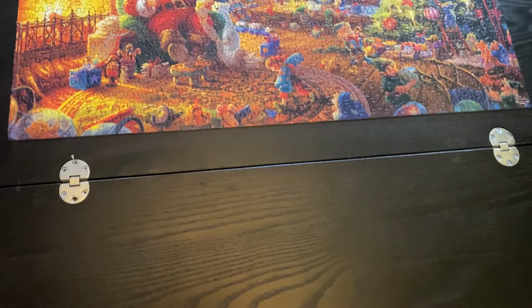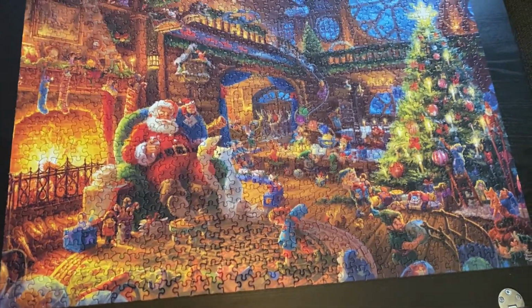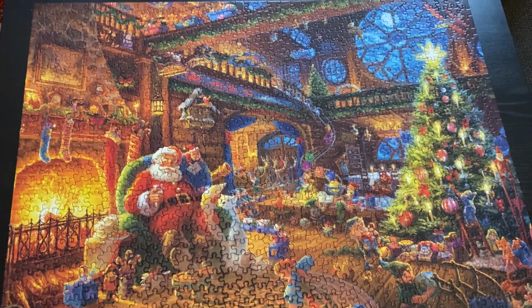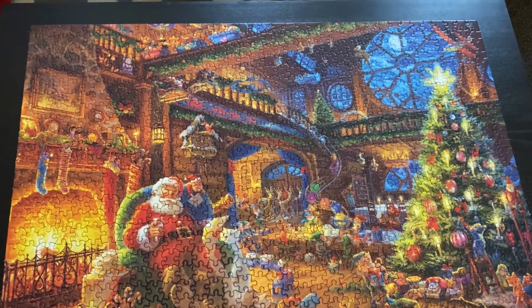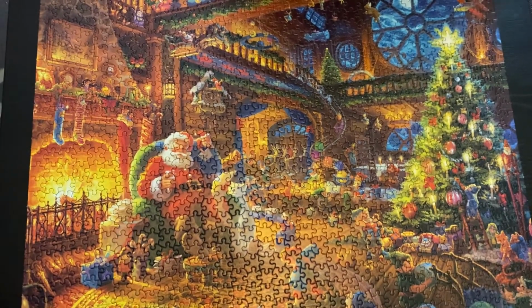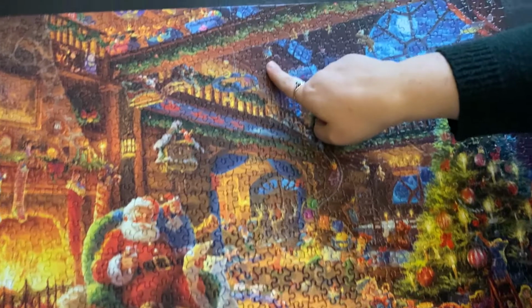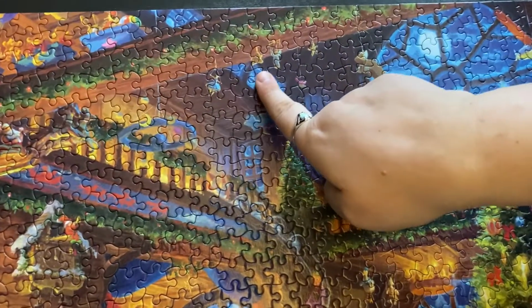Christmas in July, but for right now, let's take a closer look at our puzzle, and I'll show you some of the details. All right, so here's the puzzle, all completed. Now, we were missing one piece last night, and we couldn't finish, but then we found it, of course. But, yeah. So some of the more crazy details are these little ornaments hanging from the ceiling.